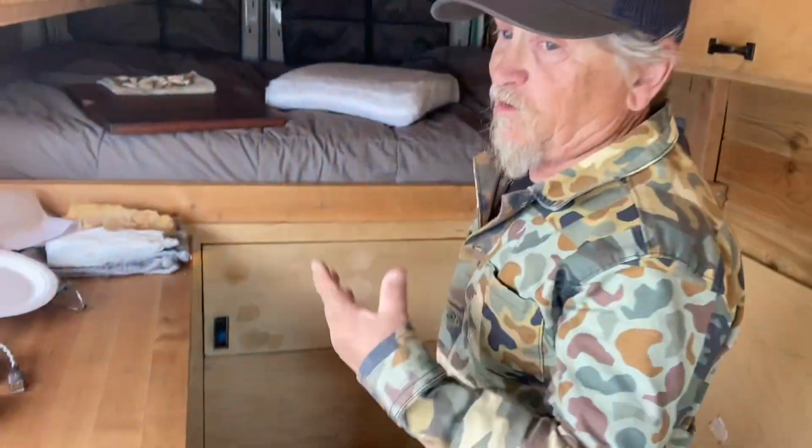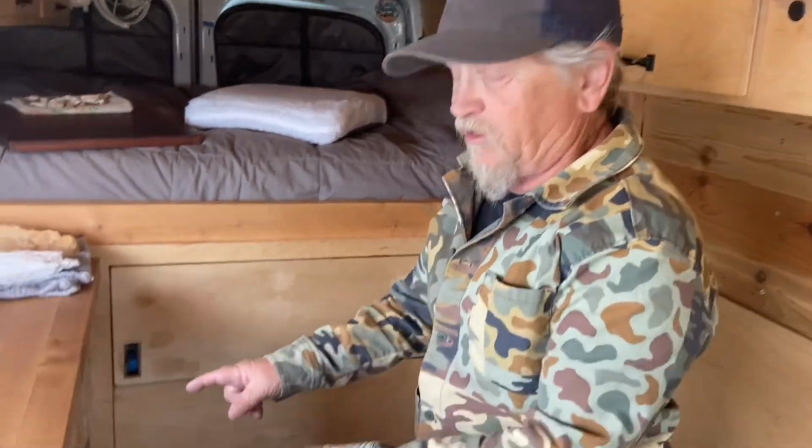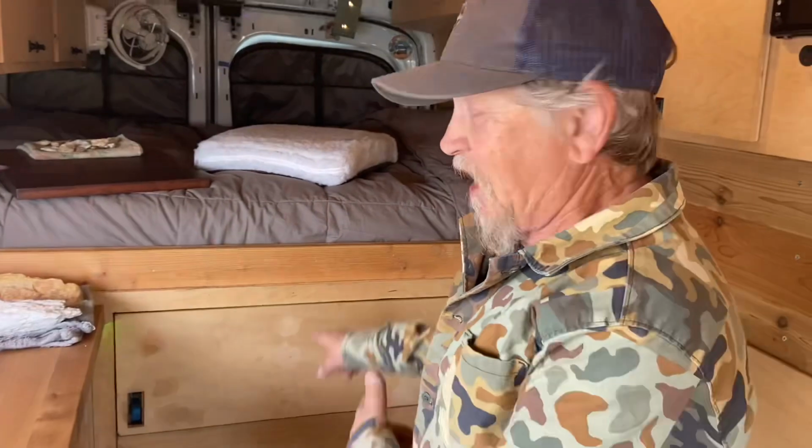Nice. So the refrigerator, which is the hardest part of any build, it's so big. Where are you going to put it? I had a guy tell me, put it in your cabinet. That takes, it's got more room under the bed.